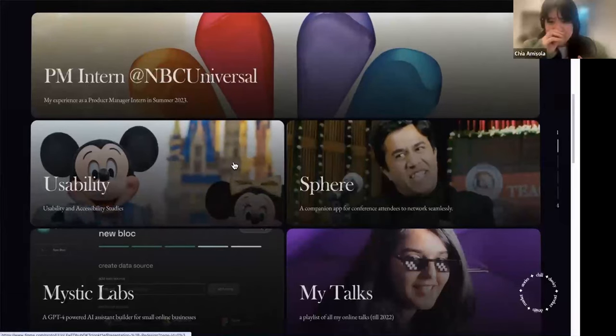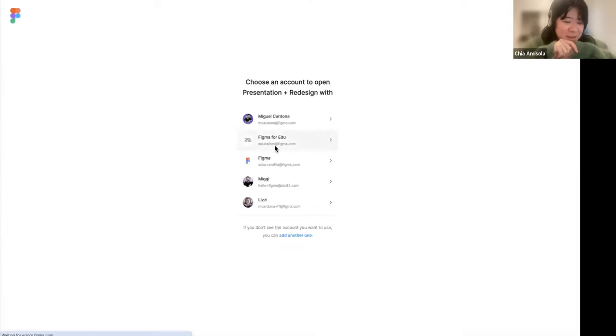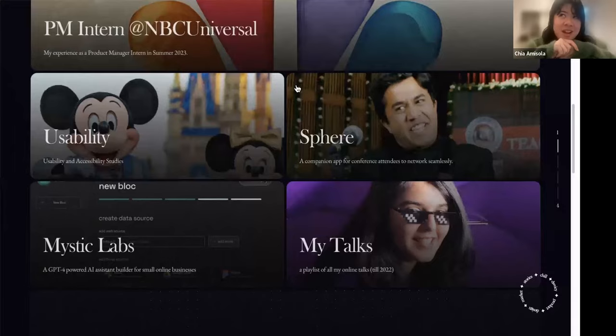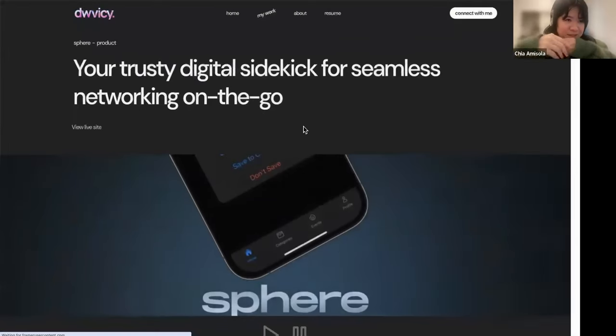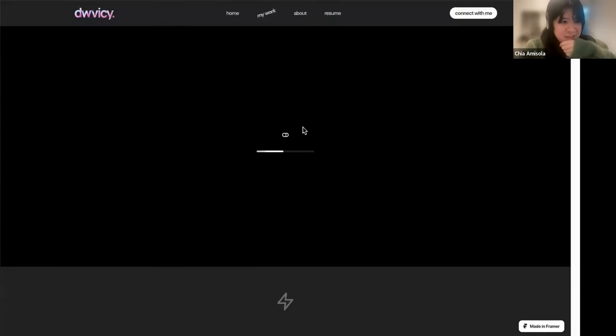And I think if you're multifaceted, especially in this case, this might be an area where you actually have to segment how you're presenting yourself and make different sites for it, unfortunately.